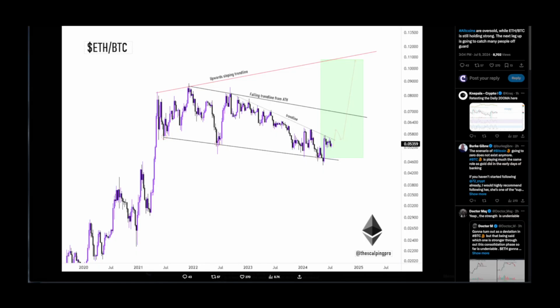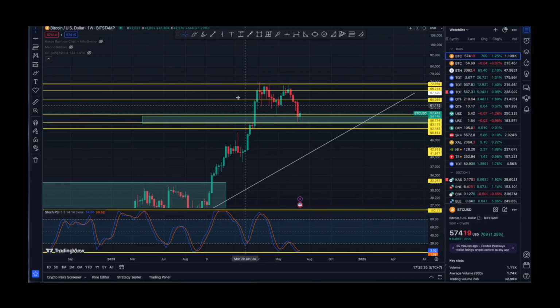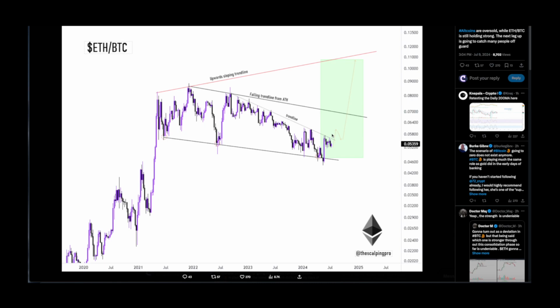Now, coming back to the charts, shout out to the Scalping Pro, and he's saying that altcoins are oversold. While Ethereum BTC is still holding strong, the next leg up is going to catch many people off guard. Guys, that definitely can happen, right? We do have two scenarios. We are either going to dip a little bit backwards and retest this, shaking out many hamsters, or we could see an immediate bounce, okay? Usually when people are expecting downward momentum on the market and we are experiencing that fear, this is when the party is actually starting for crypto.